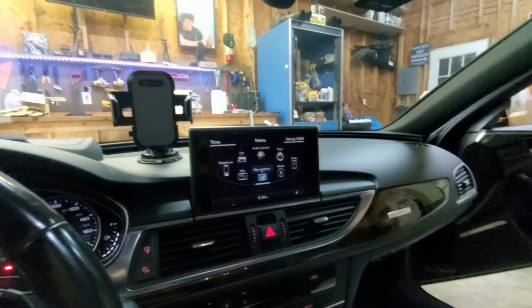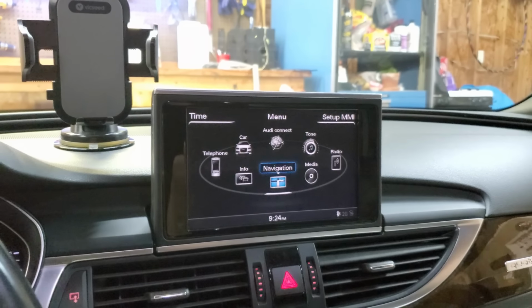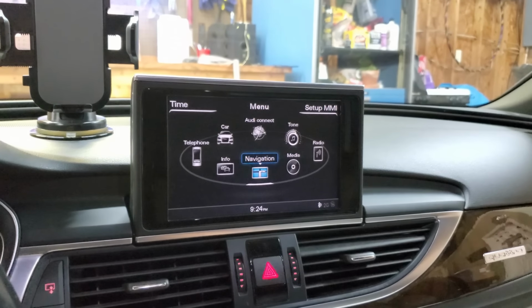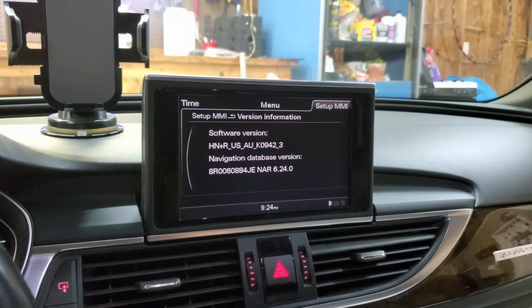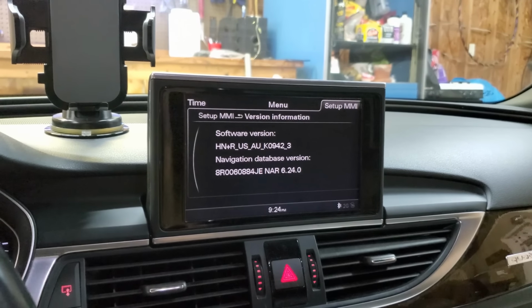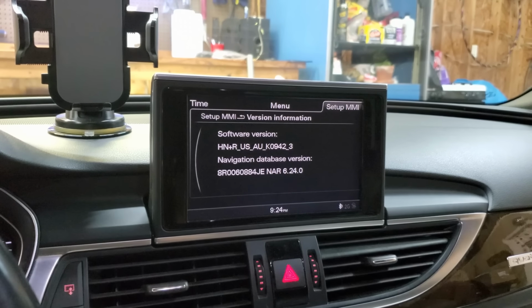So how do you know that all your updates are successful? Well, let me show you. We're going to do what we did in the beginning, and check out the firmware version and compare it to what it was in the beginning. So we go to menu, set up MMI, scroll down to version information. We get on there and we can see that we now have the most up-to-date firmware and software versions here in the navigation database. It's all been updated compared to what we had beforehand.